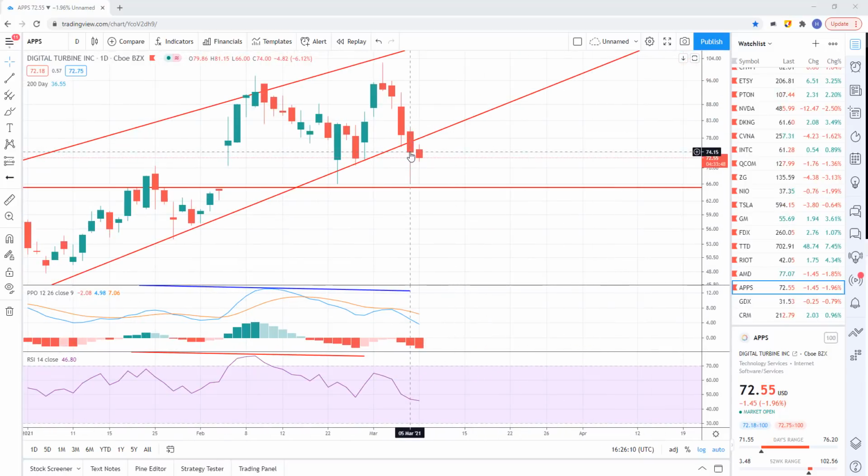There's your break on Friday. Now, it wasn't the most impulsive breakdown. Yes, it did break all the way down to here, 65.76, and then bounced up. Still closing below though.